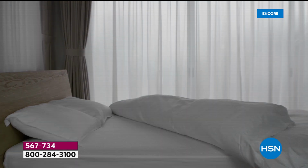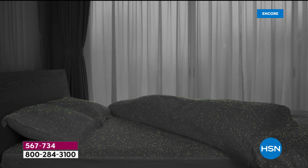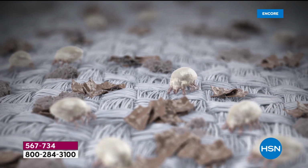If you're squeamish, look away now. This is your bed. No, it is. Your bed right now, as you're laying it, has up to 10 million dust mites. That's what they look like. They're creepy crawling around. It's horrible. It's absolutely horrible, but it's true.